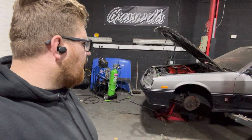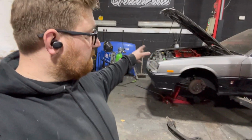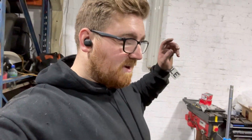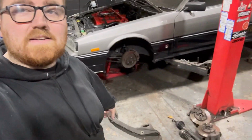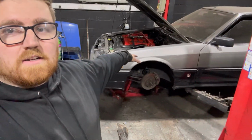So yeah, I've actually convinced Matt to raise the subframe on this car. So obviously the subframe is down there on the floor. I've managed to persuade him. The car's gonna get a 1-inch subframe raise, and that's basically gonna give us an extra inch of clearance. It will help the control arms sit at a nicer angle, and it will also raise the engine at the same time. So yeah, I'm gonna do another video on that.